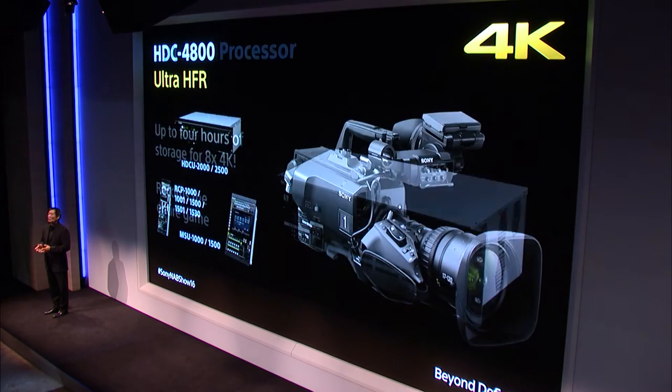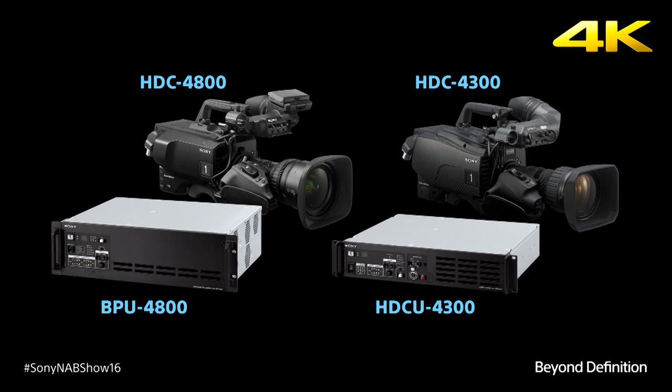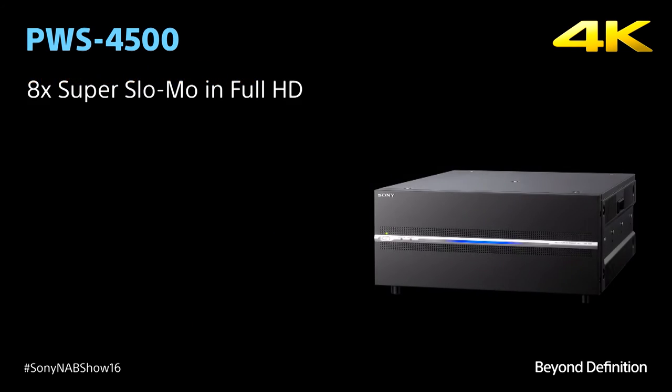And the HDC 4800 works with Sony's existing infrastructure of CCUs, MSUs, and RCPs. With the all-new HDC 4800 and new upgrades to the HDC 4300, Sony's camera lineup, the greatest dynasty in sports, just got even more powerful. We're also enhancing live production with our new super slow motion server, the PWS 4500, with up to 8x super slow motion in full HD.